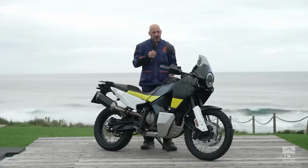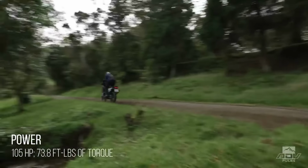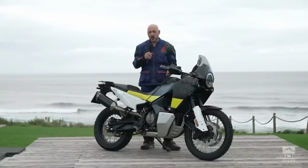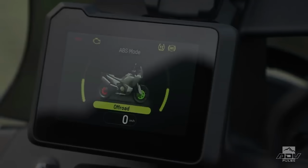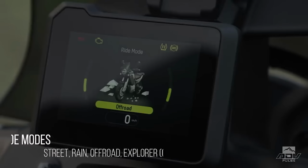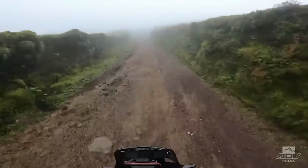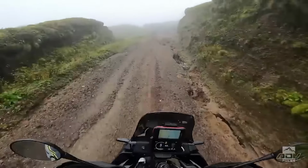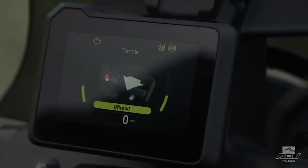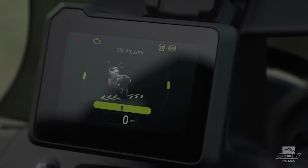What you get with the Norden 901 is an 889cc parallel twin with 105 horsepower. You also have the full array of electronics, which include traction control, lean angle sensitive ABS. Even the traction control is lean angle sensitive. You've got rider modes for rain, street, off-road, and the optional Explorer mode, which allows you to turn on the rally setting for a more high performance throttle response, different levels of slip. You can change the throttle responses. You can customize how much intervention you want with the traction control. It's basically the top of the line in terms of electronics.